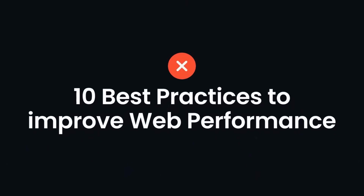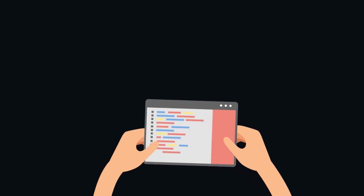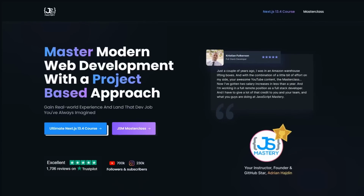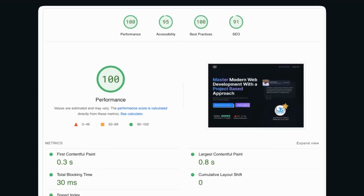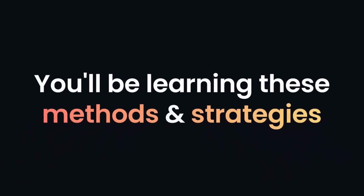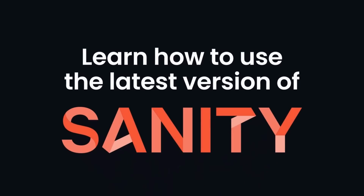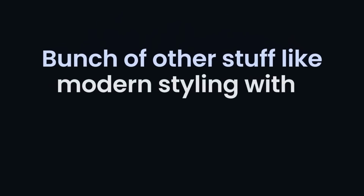And I won't say 10 best practices to improve web performance and just list out a theory that gets you nowhere. I'll actually teach you through the code and demonstrate the techniques I employed to create JSMastery.pro, which has these impressive web performance statistics. 221 milliseconds of initial page load to less than 1 second to final page load. We have one of the best numbers out there. You'll be learning these methods and strategies through the actual creation of the platform I've dedicated months to, even learning how to use the latest version of Sanity that has released special support for Next 13 applications and a bunch of other stuff like modern styling with Tailwind.